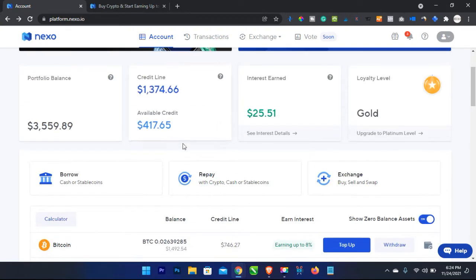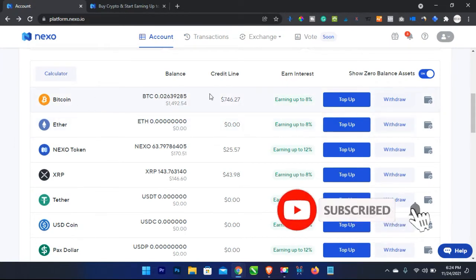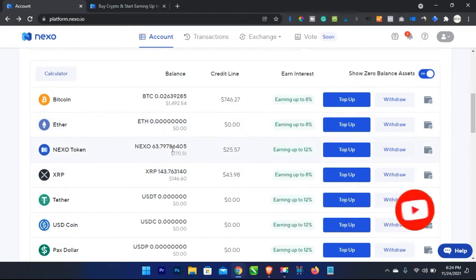Now, when you are earning on this platform, you have the option of earning in Nexo token, meaning that you can be lending your Bitcoin, and then when the reward comes on a daily basis, you can be earning those rewards in Nexo token. Currently, the price of Nexo is about $2.60 or $2.70 in the market. And once you keep accumulating this Nexo token, since it is a long-term investment, let's say in 2-3 years from now, this Nexo coin could be $5, $10, or even $100.